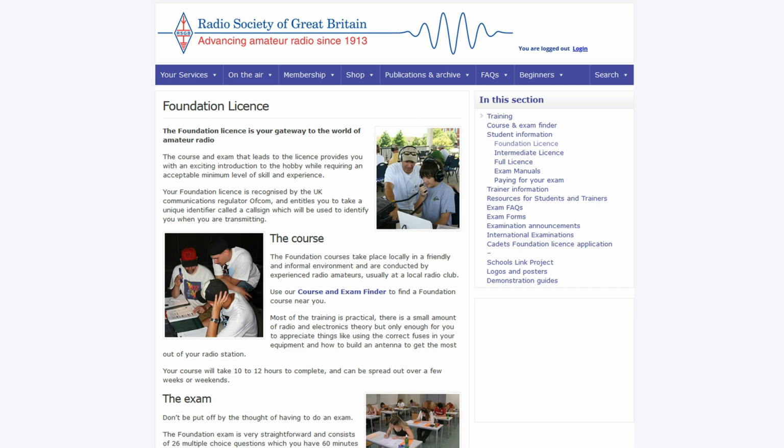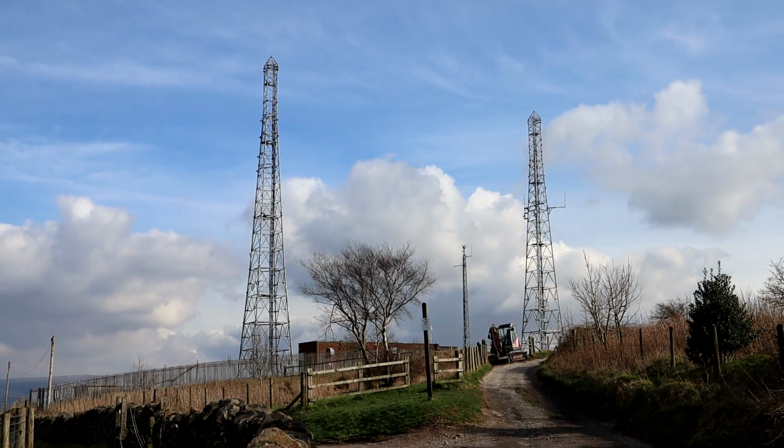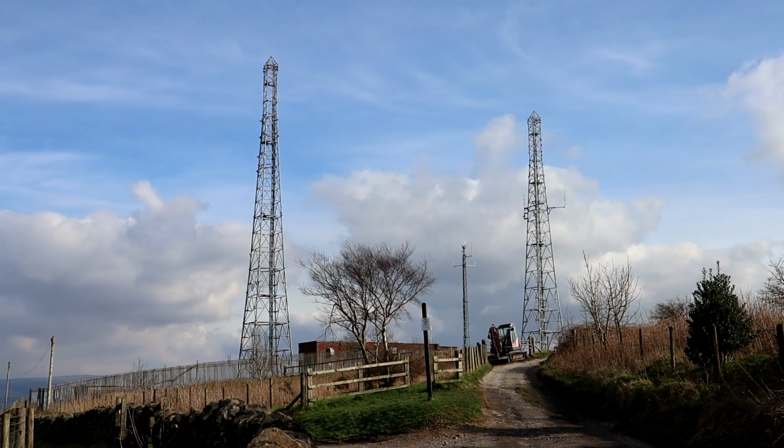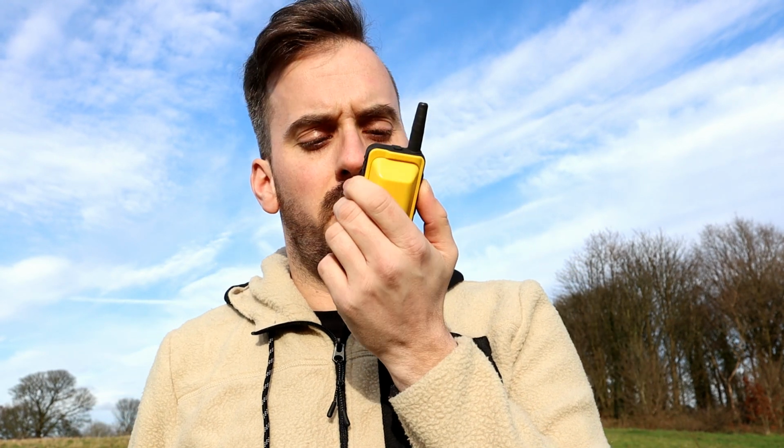It requires a short and very simple course and a test which can be done at a local radio club or online. However, PMR446, which is on 446 MHz, a little bit above 70 centimeters, doesn't require any of this. There are however certain restrictions in place with the band being license exempt, which we'll cover further in the video.